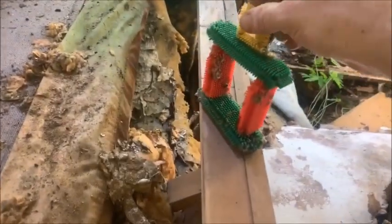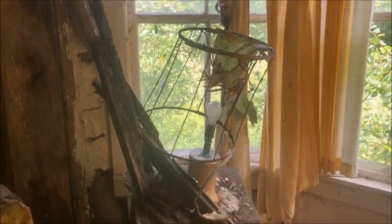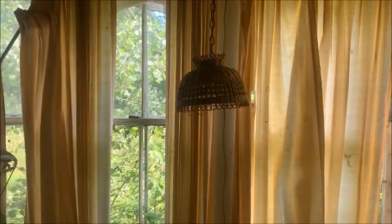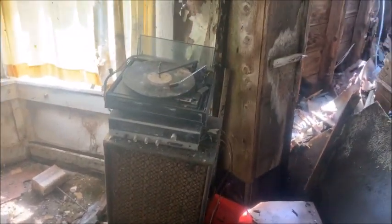I added more to my bristle blocks and I set up that area. I took pictures. I put that awesome lamp. Check this out. That was on the floor. That could have caused the fire. I love how the shade has worn off. I closed the curtains to minimize glare and to see the hanging lamp better. And I set up the stereo. There it is. Complete with the Captain and Tennille record.